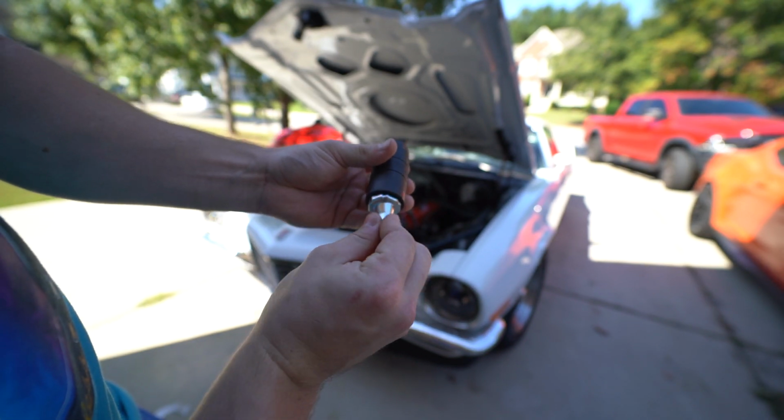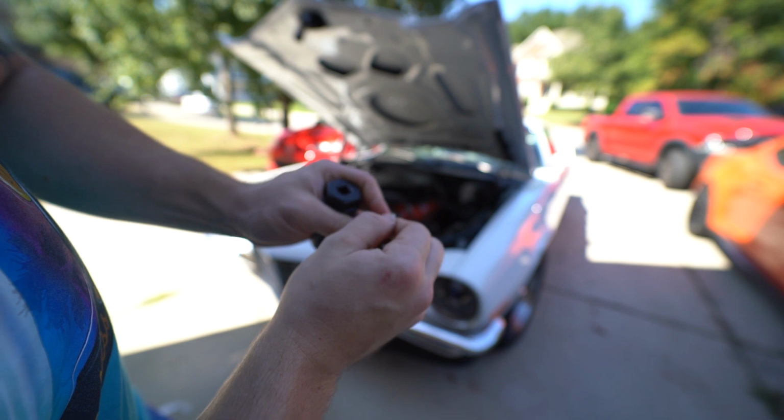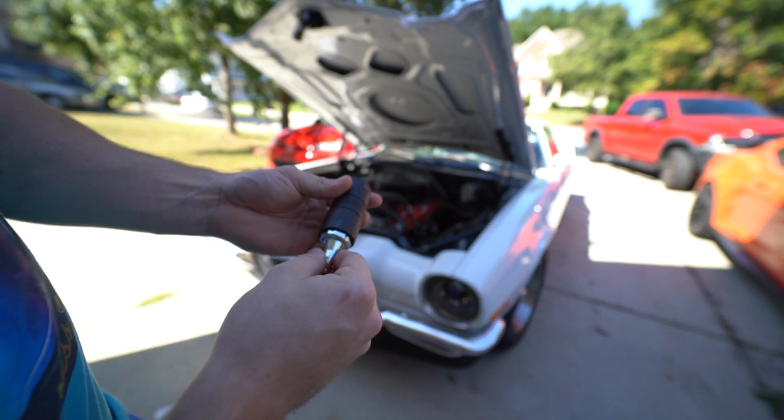And this only turns on the light. Mine only has an oil light. Some of them have gauges. Some of the Camaros have gauges. Some of them have just the lights. I just have the light.